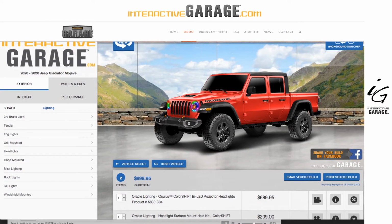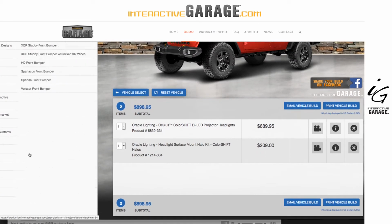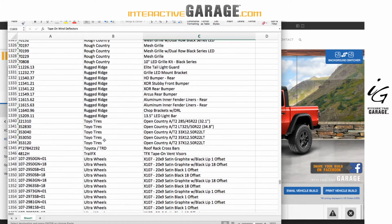Whoops, apologize. The taillights are for the JLs, not the Gladiator, but they do have some new front bumpers that we added. So the XOR stubby with the winch. They've got a rear bumper on the Rubicon edition, so not the Mojave. They actually have their new chop light. Pretty cool piece that gives your fender a little bit more clearance. So some cool new things from Rugged.